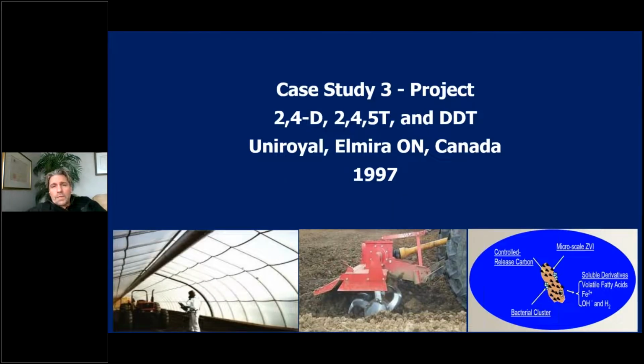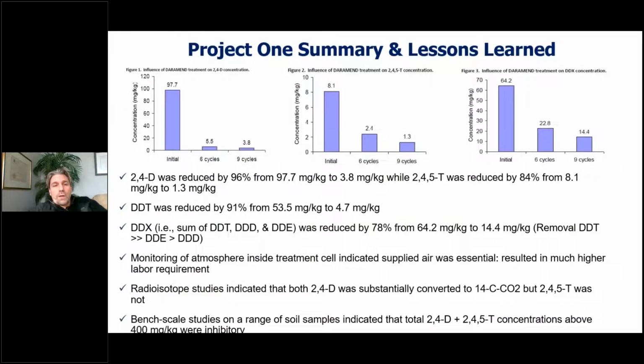The other one's Elmira, Ontario. That's an old site, but it was 2,4-D and then DDT. The 2,4-D is something that's also used to make up the turbiturone, so it's chemically close to the molecule. You could see here we're talking about 100 milligrams per kilogram, so a much higher loading of contamination than in the other ones. It took up to 9 cycles to get it down, but eventually got there. Same thing here for the 2,4,5-T and then the DDX.